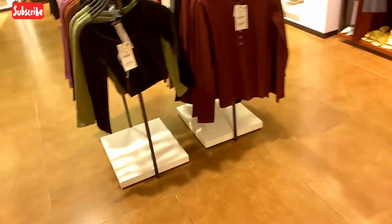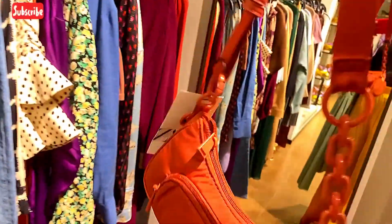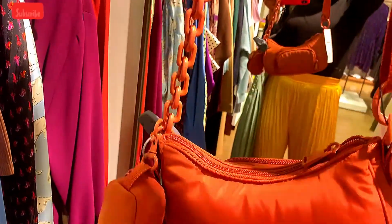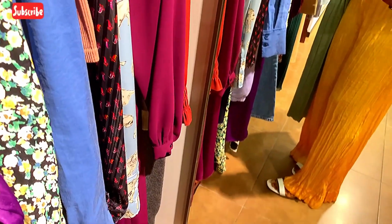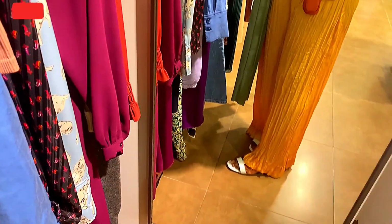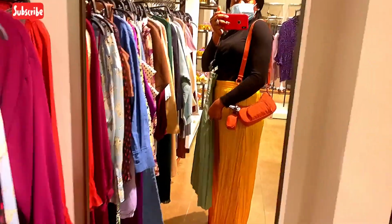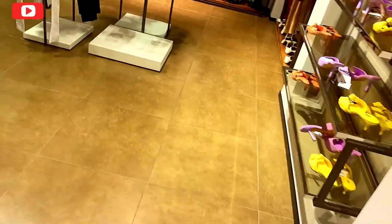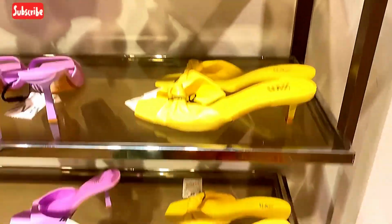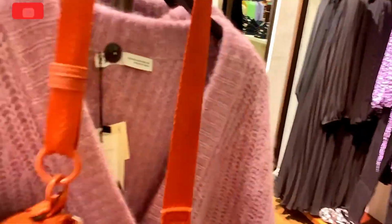I also found a Prada inspired purse, which I think was almost sold out already. I love the color, I love the chicness, I love everything about that purse. I think I'm going to zoom out a bit so that you can see what the purse looks like when you try it on. It's really chic, and I love it. Okay, so now moving on to more pieces in the store. Yes, they also have some nice sandals in a variety of colors, and also so many chic slippers.